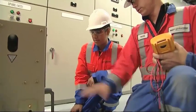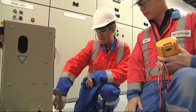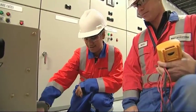Now the breaker's closed, we always want to have the breakers open when we're putting it into service. Yeah. So if you hit that trip button, it's going to go with a bit of a thump, so be ready for it.